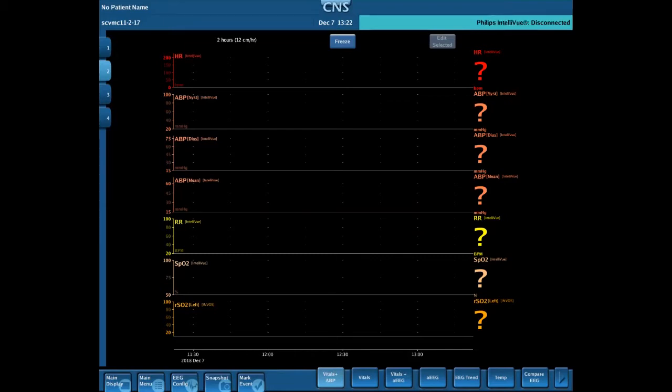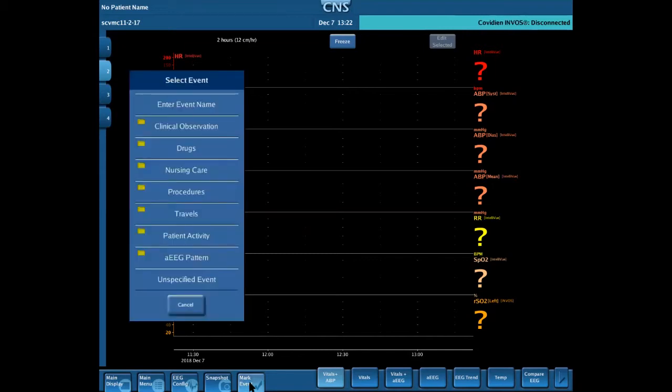So Cathy, why don't we show them how the event mark looks. In your event mark, if you tap on that, you will have a library of events. And these have been relatively pre-programmed for you. But depending on the software edition that your CNS monitor has, there may be different events available.